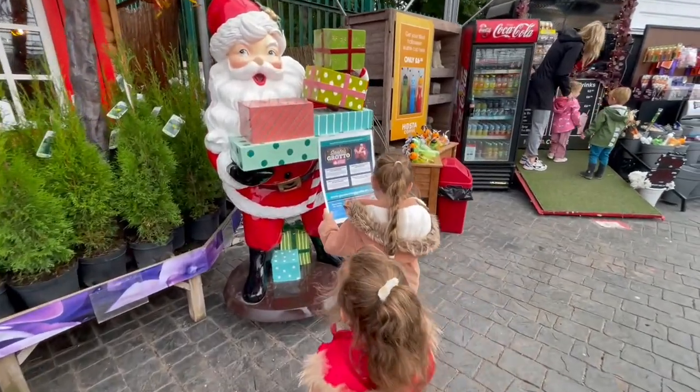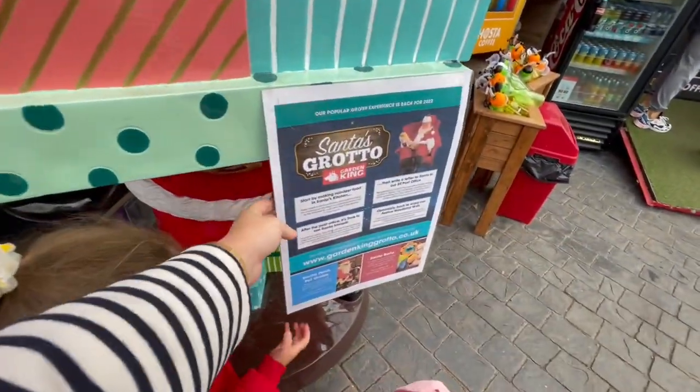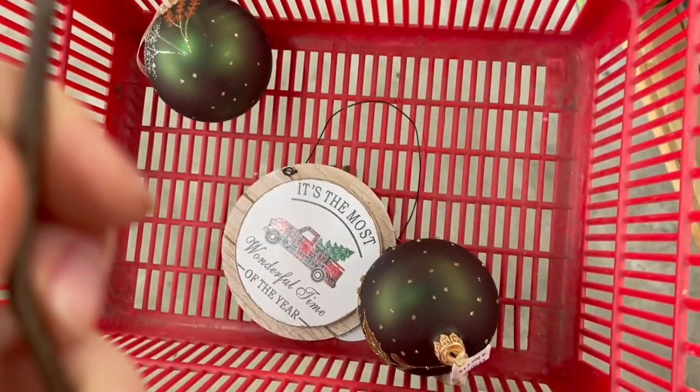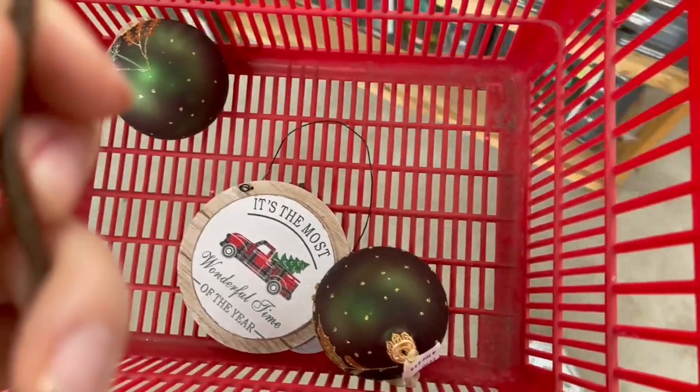We are gonna have a Santa's grotto thing. Let me see. I couldn't resist, and we already bought Christmas baubles.